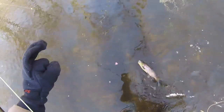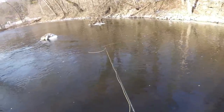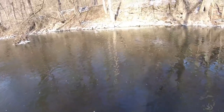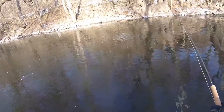This is number nine. Okay, this one's a brownie. Nice shiny brownie. Still got you on. Get up there, we'll try it again. Oh God, missed him. He yanked that under. Oh, what's up with this little hole here? This isn't a big hole at all. It must be sitting on the bottom.